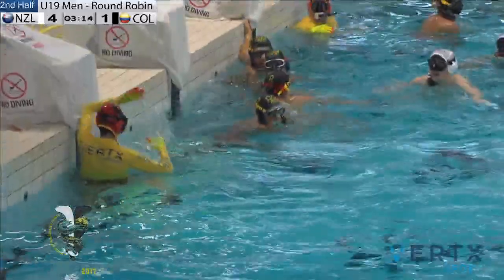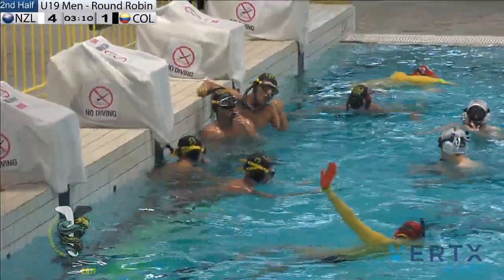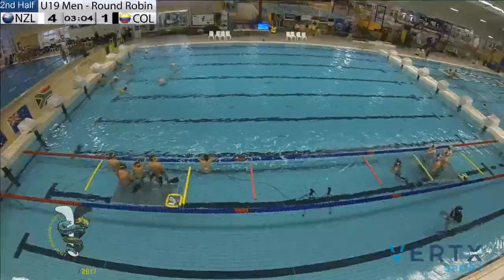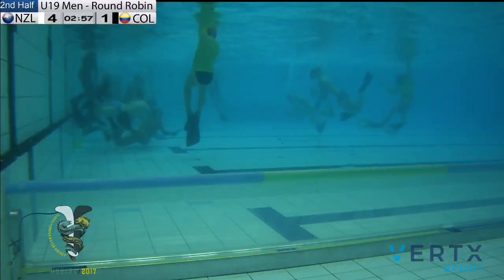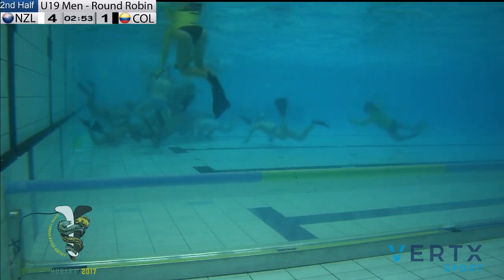And the puck's gone in the ditch, I'm assuming here, but it's being disallowed. No, hang on. Puck hasn't gone in the ditch. Hard to tell because we didn't see underwater there. So looks like an infringement against Colombia, an illegal knockdown. And so New Zealand will set up here, and they're going to be hard pressed to stop when they're in that sort of position in front of the goal tray.